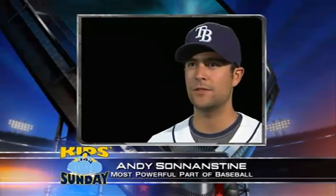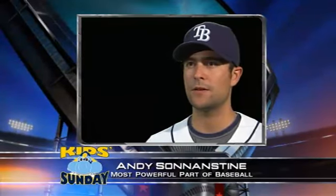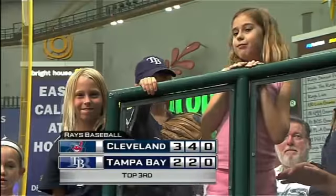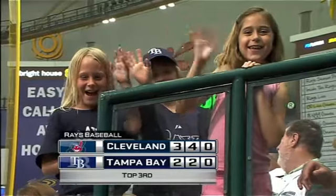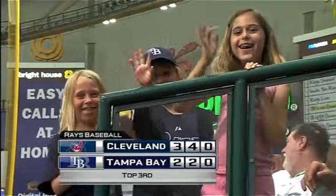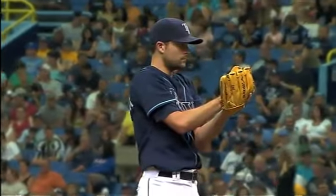Tangibles that bring them to the yard, just like me when I was younger. So it has to be the fans for me. Pretty good observation there by the Rays right-hander Andy Sonnanstine. The young fans out here on Kids Sunday today with Andy doing the pitching.